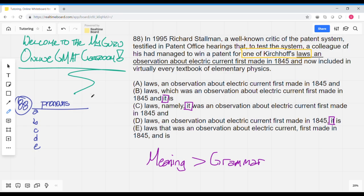But when we insert the "it" there, now what was included in virtually every textbook? It makes it sound like it's the observation as opposed to the actual law. So the observation you wouldn't include in the textbook, you'd include the law. So B is out because it makes it literally absurd once you change the meaning in that way.